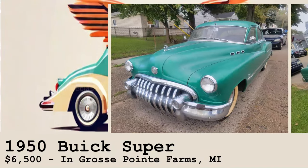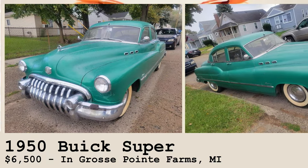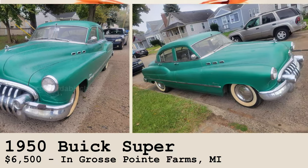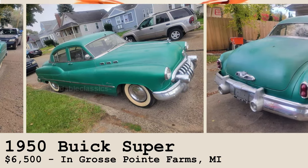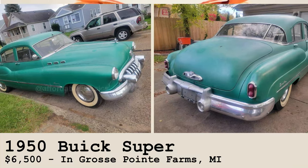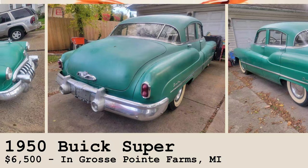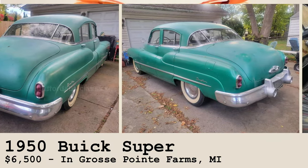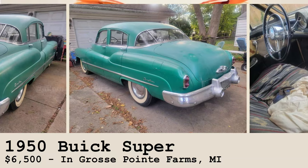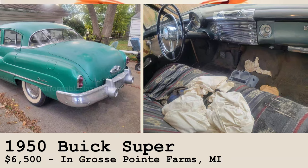Number 14, introducing the 1950 Buick Super, listed for $6,500 and located in Grosse Pointe Farms, MI. This classic comes from Nevada with a solid build and minimal rust. It's powered by the renowned straight 8 engine paired with a Dynaflow transmission, delivering a smooth ride, though the transmission has a minor leak.